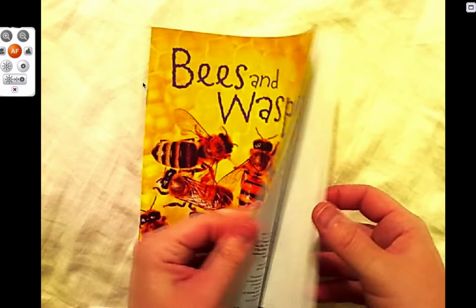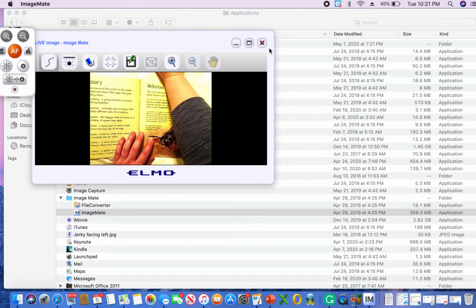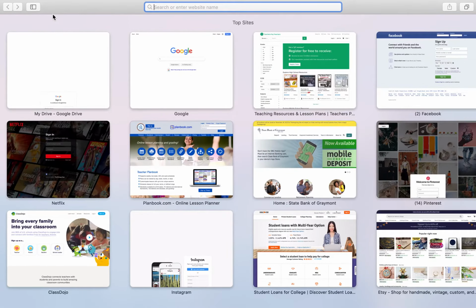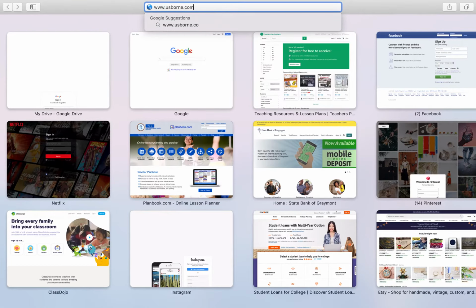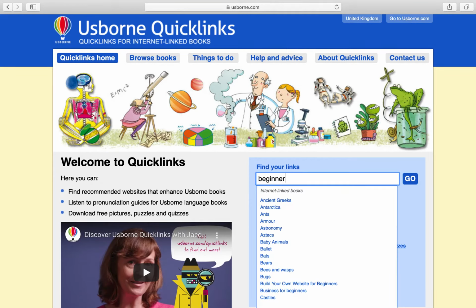So I actually want to go to this link and see what we can find out. So I'm actually going to just switch us real fast, so that I can get a window. And we're going to go to www.usborne.com/quick links. And then we are going to type in beginners bees.